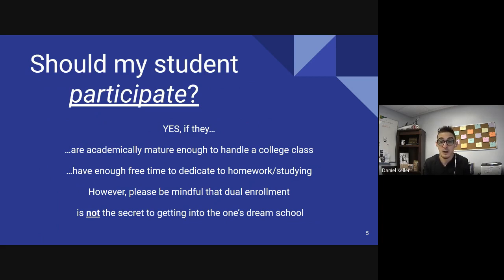However, if you have the opportunity, you have the maturity to participate in dual enrollment, by all means. It is a great supplement to your high school transcript. But there's a time and place for this. You need to make sure that if you're going to participate, you're in a position to do well, because dual enrollment is absolutely not worth your time if you're not 100% certain that you will do well.